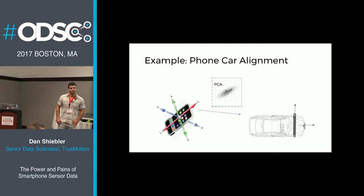Yes? Are you asking if we've explored other options? Yeah, so actually, a random forest to directly predict the rotation matrix is a pretty good solution, and we've explored that. We've explored a number of different options. There's a few reasons why we like PCA. Actually, our state-of-the-art uses an augmented version of this, but it's not patented, so I can't talk about it. But our PCA is patented, so I can talk about it.